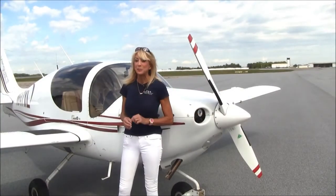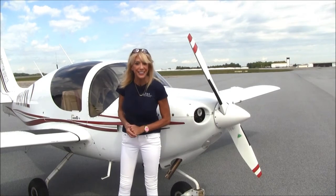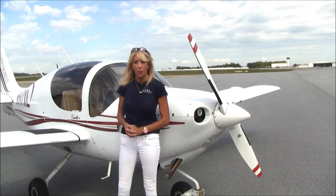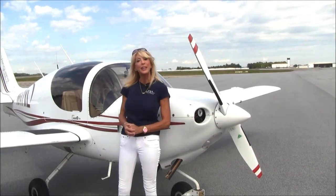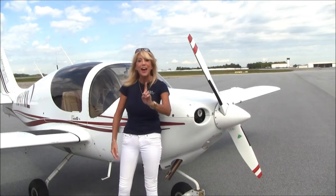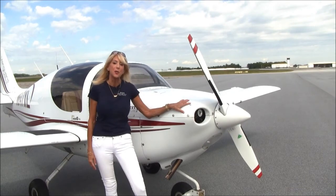There are many exceptional features to this aircraft, but one of them we're going to start with is the engine. It's a Teledyne Continental IOF 240B, 125 horsepower at 2,800 RPM. Now this means IOF, it's fuel injected. The F, it's FADEC. This is a full authority digital engine control on board.